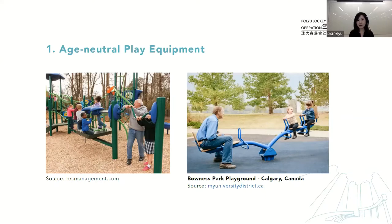Of course, if you're very lucky to have a product designer in your team, you can design new equipment as well. We very much welcome that, but you need to be quite competent in order to do that. So that's why we suggest you pick and choose from existing equipment.